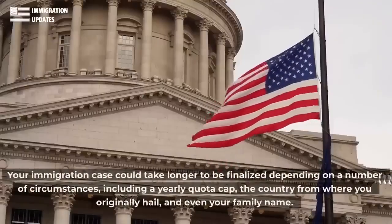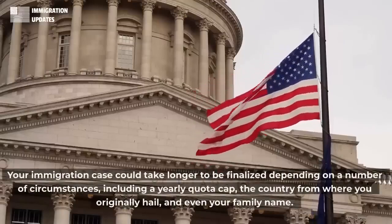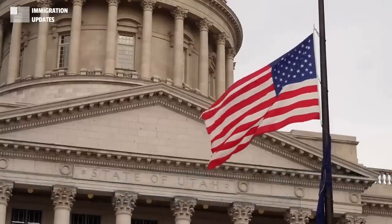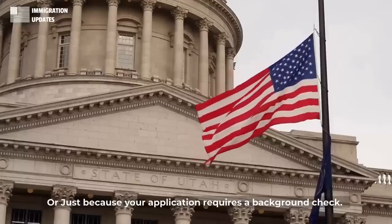Your immigration case could take longer to be finalized depending on a number of circumstances, including a yearly quota cap, the country from where you originally hail, and even your family name. Or just because your application requires a background check.